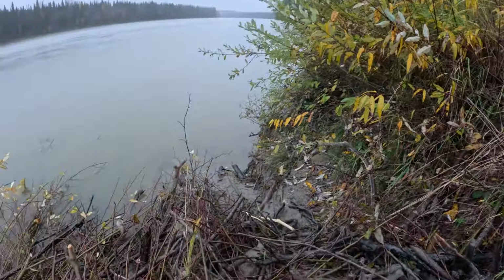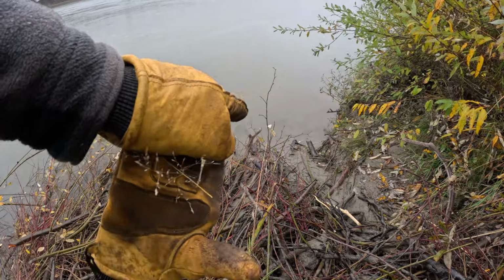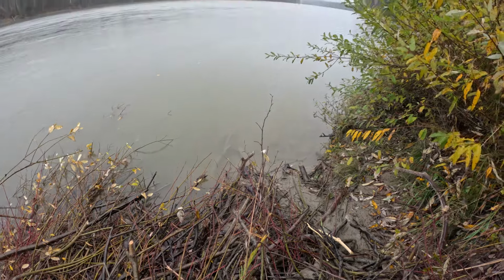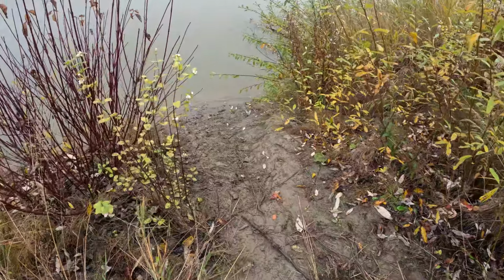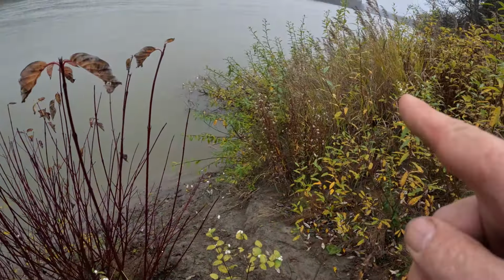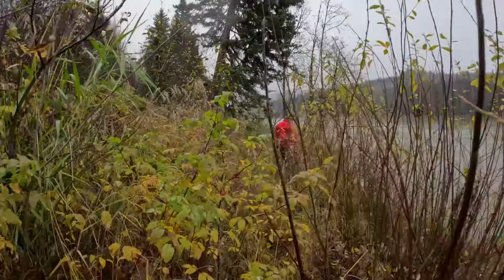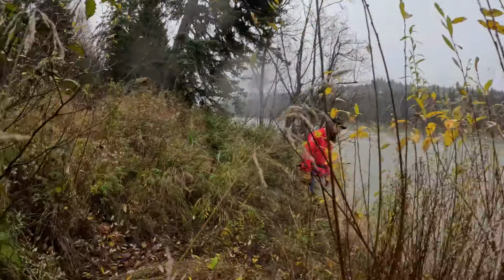Problem with setting along the river is it fluctuates. So if we set down there, which would be a perfect spot, it could be a foot or two underwater next week. Here's the other main run from the river. The lodge is right in here. Okay, well, we got another beaver trapping spot on the north line we can hit up.